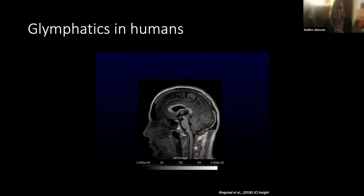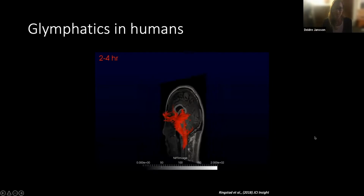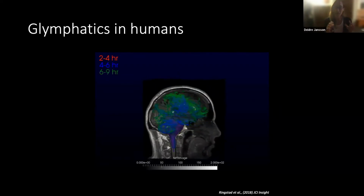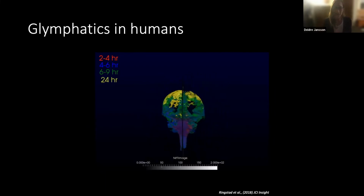They did sort of the same idea as what has been done in mice, but this is using contrast agent and MRI, and instead of being injected into the cisterna magna, it's actually injected intrathecally, so into the spinal column, like a lumbar puncture. And what you can see here, so I'm hoping this video will work as well, is that over time there is a movement of this contrast agent or tracer throughout the brain.